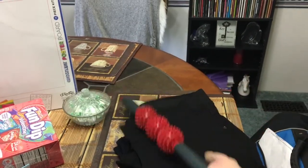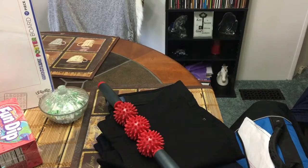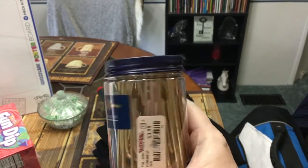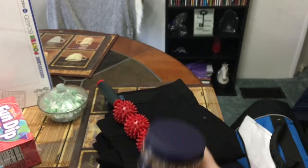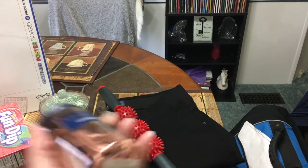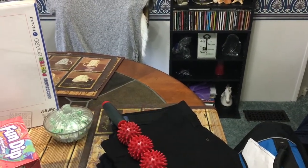And then from TJ Maxx, I got this massager. This thing is awesome to massage your neck with. And also from TJ Maxx, I found these gold big clips. I have been looking for these everywhere. I got this big bottle for $3.99, and I also got a bottle of rose gold ones. I could not believe it.